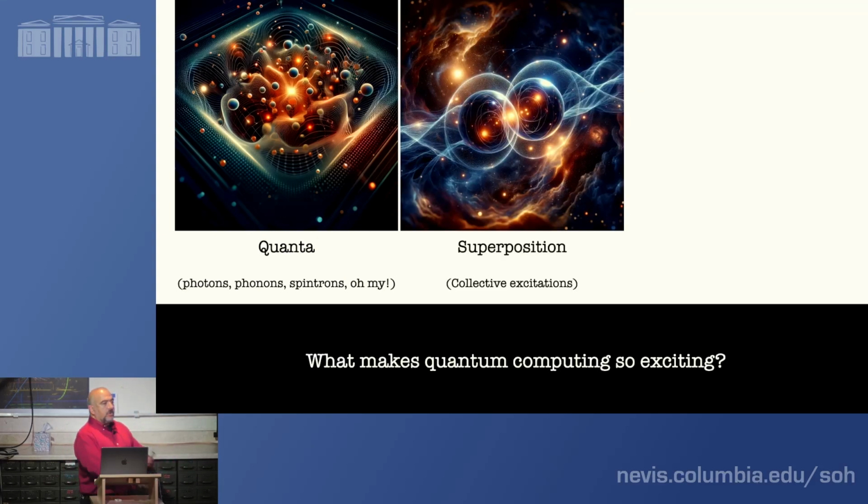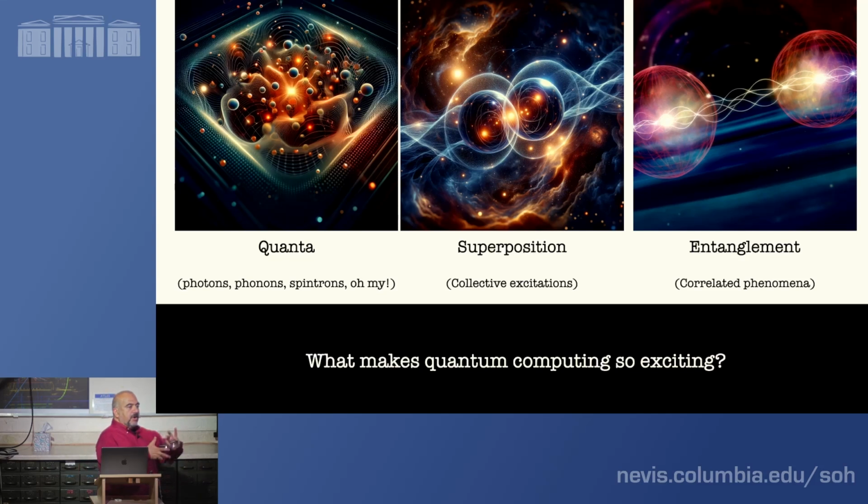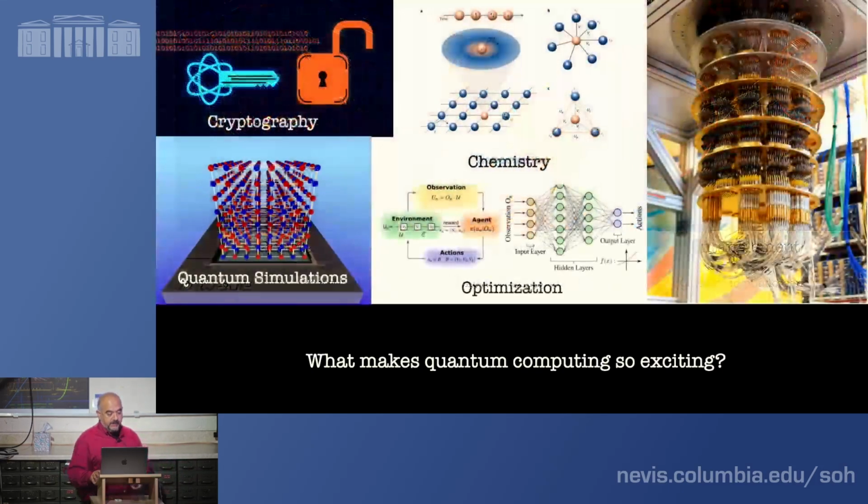Two, that particles can superimpose on each other. That's the magic of quantum physics at the microscopic level. And that particles can be entangled with each other, where one thing happens to one and it affects the other one, magically almost. So these parts of quantum mechanics actually help in terms of making certain calculations much, much easier.